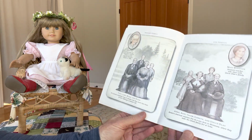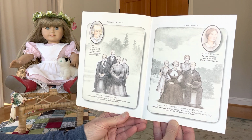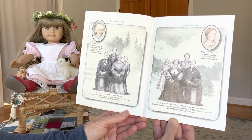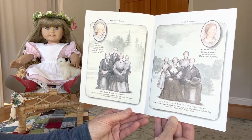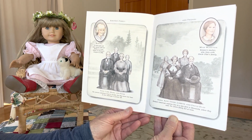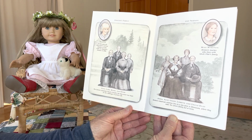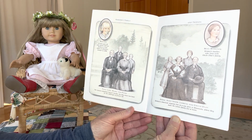Okay, and we'll go through the characters again. We have Kirsten, a 9-year-old who moves with her family to a new home in America's frontier in 1854. There's Papa, Lars, Mama, and Peter. The Larsons sometimes long for Sweden, but they never lose heart for the challenges of pioneer life. And friends, Miss Winston, Kirsten's teacher, who lives with Uncle Olaf's family. And we have Anna, Aunt Inger, Lisbeth, and Uncle Olaf. Kirsten's American relatives live on a new farm in Minnesota where they make the Larson family feel at home.